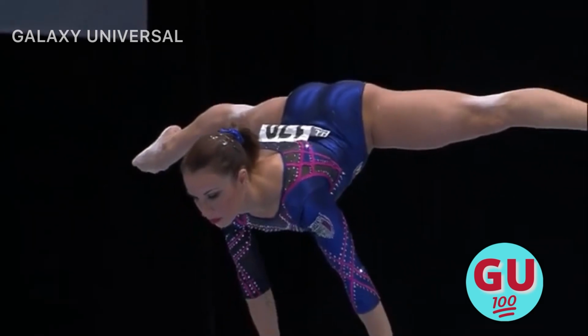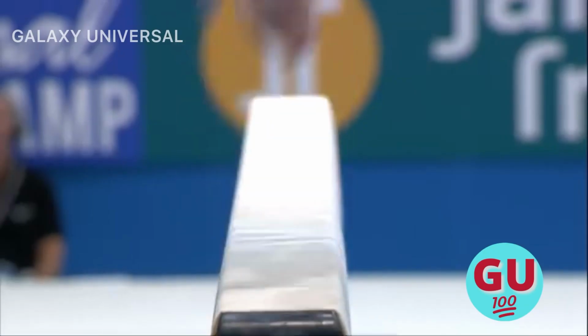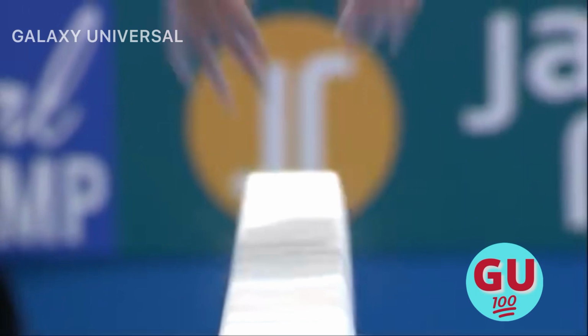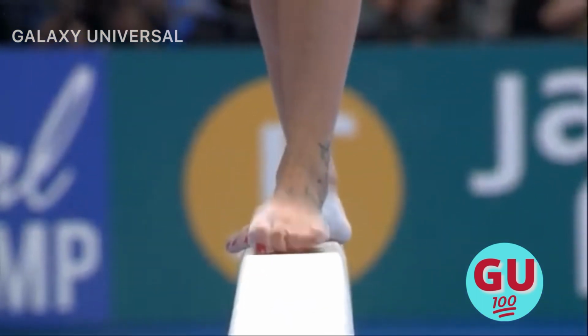There's the top plunge that she's become quite famous for. Very confident. Attack the beam, two flicks, layout summit. She did not hold back.